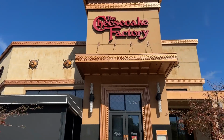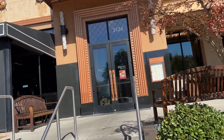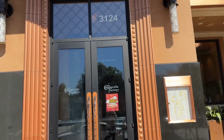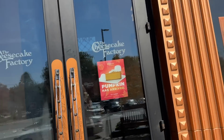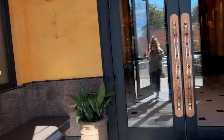All right, you guys, we've made it to the Cheesecake Factory. I'm gonna go ahead and pop inside to pick up my order. I thought it was curbside pickup, but I think I got to go in. Ooh, they got pumpkin cheesecake.